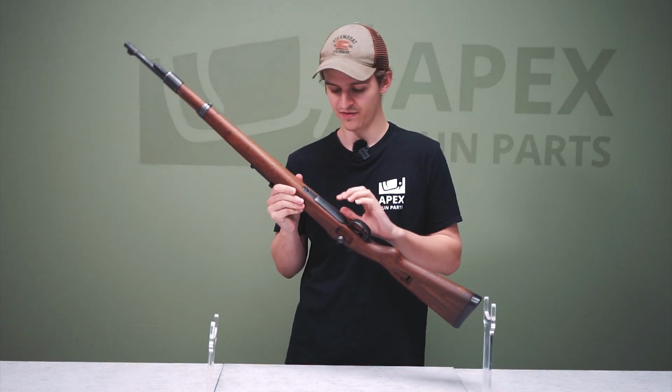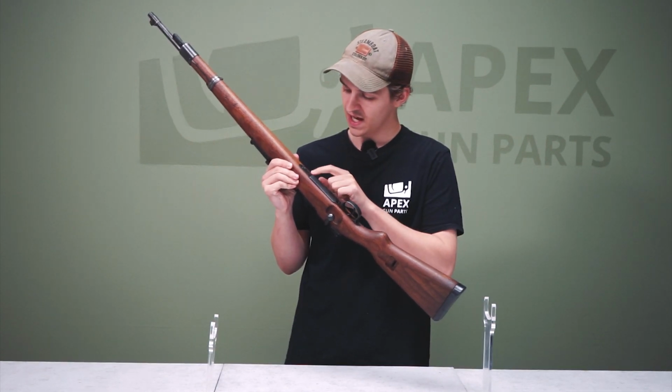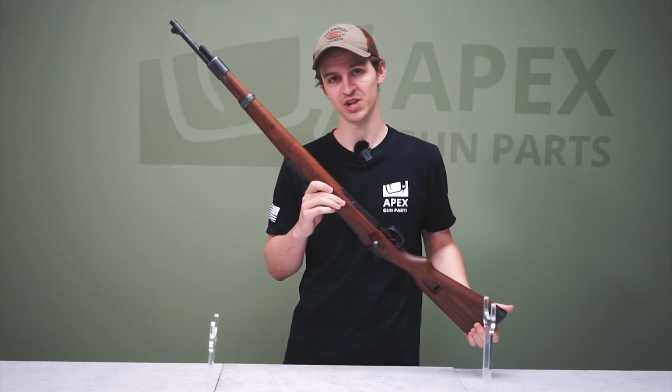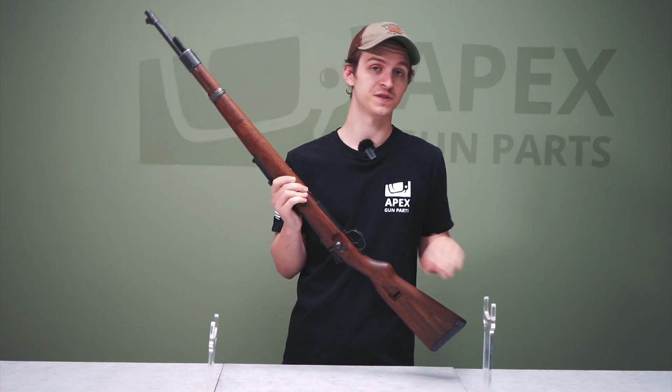Now on the bottom of the rifle here we have some more markings on the magazine well and body. Up here you can see that there are more serial numbers. This is a non-matching serial numbered gun. It has been remarked by the Russians, which we'll talk about just in a minute, but the original German parts are not matching.